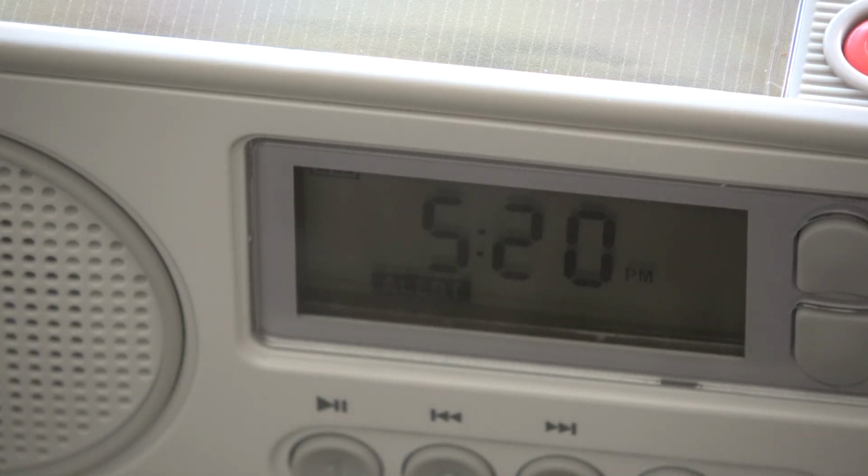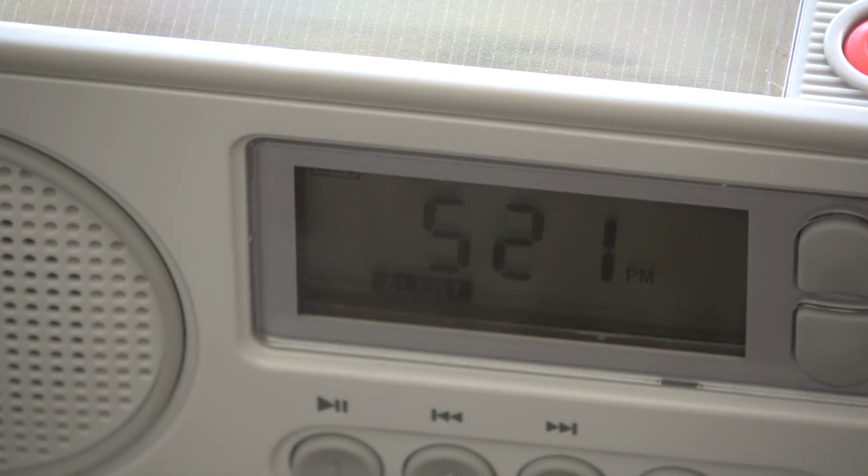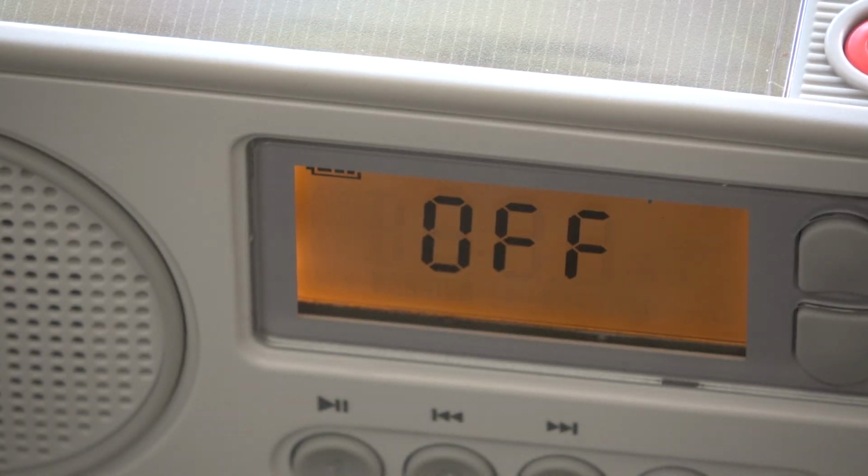And you can easily tell if the radio is in alert mode because the display panel will flash every few seconds to let you know that it's monitoring for a weather alert. Should NOAA issue an alert, the radio will beep for up to 2 minutes to let you know. To listen to the alert, simply press and release the red power button. If you wish to deactivate the alert, simply press and hold the band button for 3 seconds, and you'll see the off indicated on the display.